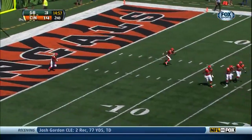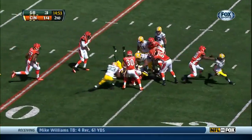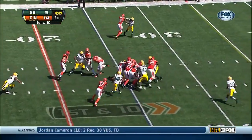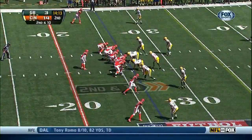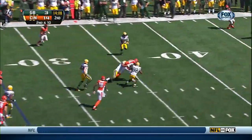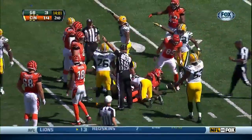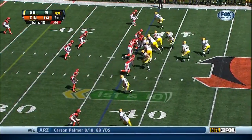Here's Tate, and he will bring it out. Trying and Browns. Hand off to Benjarvus Green-Ellis, and he ran into a wall. Let's see what he can do. On second down, Dalton pulled it down a couple of times and completes to Gresham. Ball came out, and it does belong to Green Bay. Very solid throughout this season in the early going.